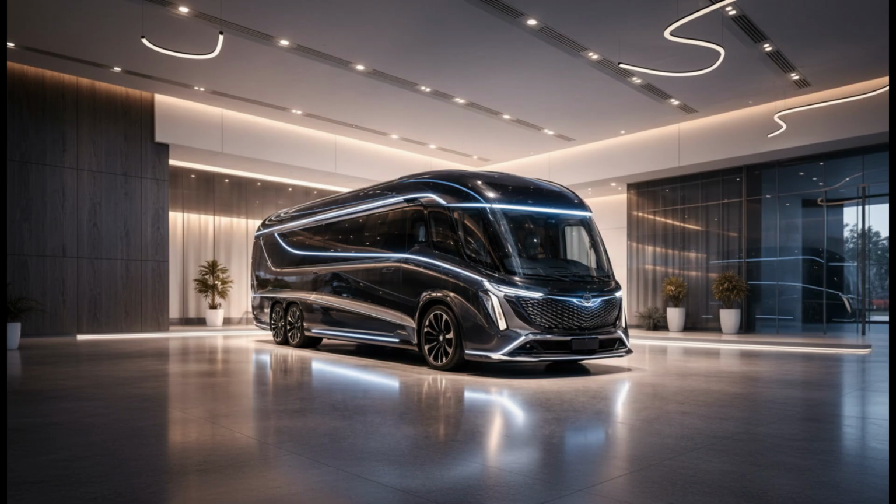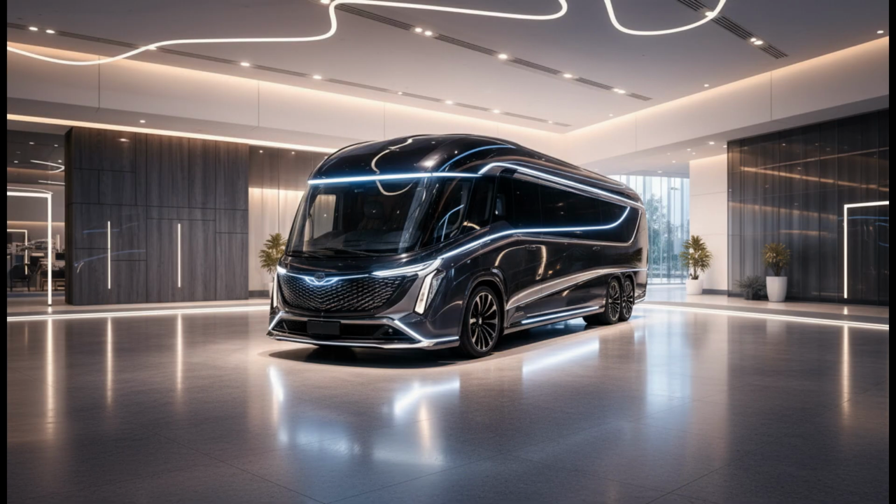Let's talk about what would actually move this thing. If this concept were ever engineered for reality, and I want to stress that word if, because this is still firmly in conceptual territory, the propulsion architecture would almost certainly be fully electric. Diesel has no place in a vehicle at this price and positioning point in 2025 or beyond. You're looking at customers who want silence.